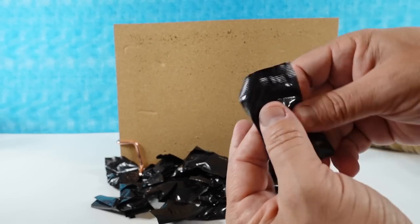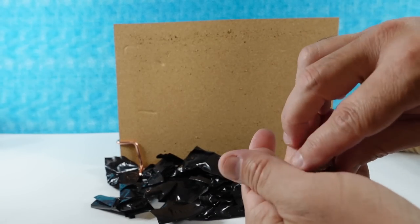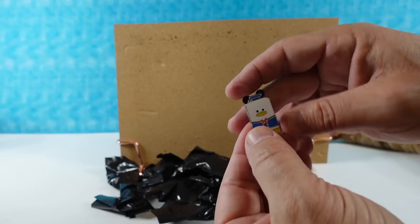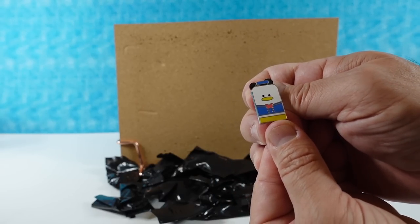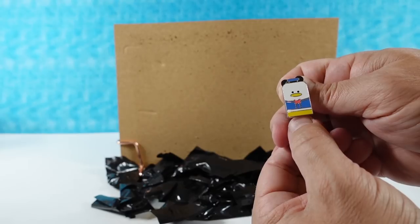Okay, I'll take this one. We have a small one. Oh, I have Donald Duck. So there's a little Donald Duck. I like Donald Duck. Donald Duck. Part of Miami Ducks.